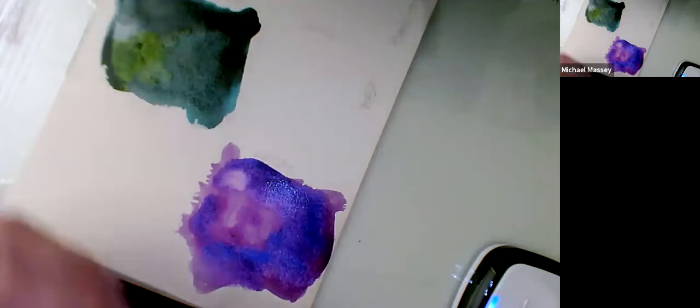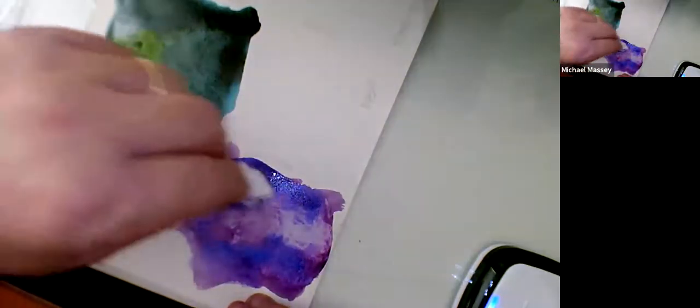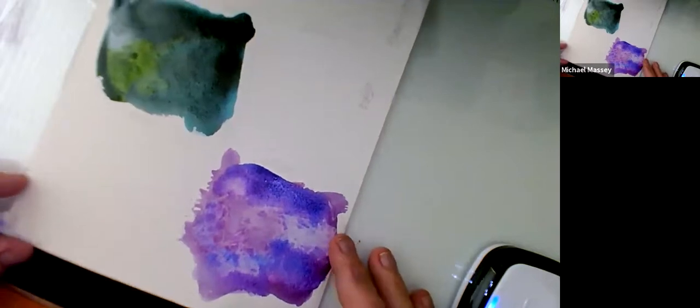But it's common to use something else, and so I'm gonna use some of this. This is a tissue. Tissues are really wonderful because they are so absorbent. They're more absorbent than the paper towel, okay? Now, I don't know what that might be, but it's something. And that's lifting. We'll leave that there for a while. I can't do anything else with it for right now.